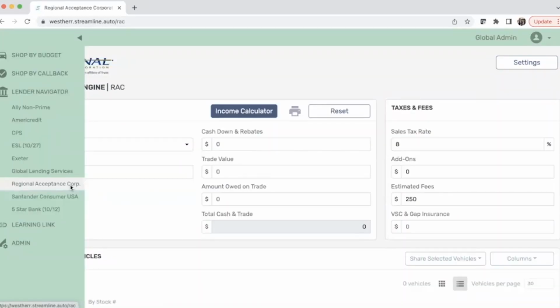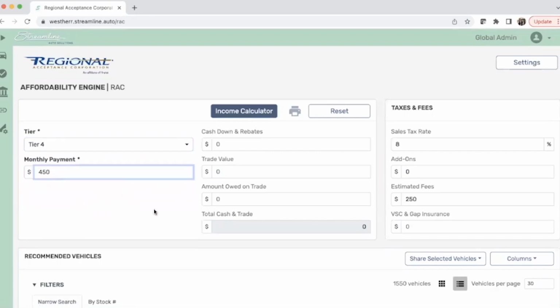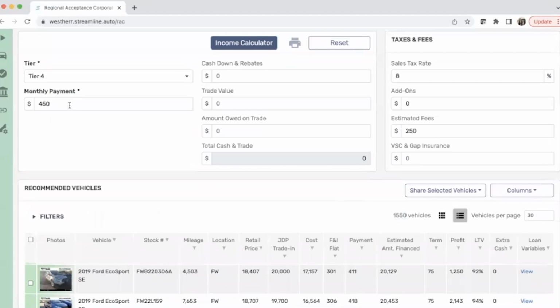I'd like to highlight one more example, and that's right here. Regional Acceptance Corp. So we've taken their rate sheet and we've programmed it into Streamline. And with Regional's analysts, they will give you a callback based on tier and payment. Let's say a tier 4 came in and they're good with $450 a month. Well, right away, Streamline has gone through your entire inventory and found, so we have 1,500 cars that the customer can buy, achieving a payment of $450 a month.